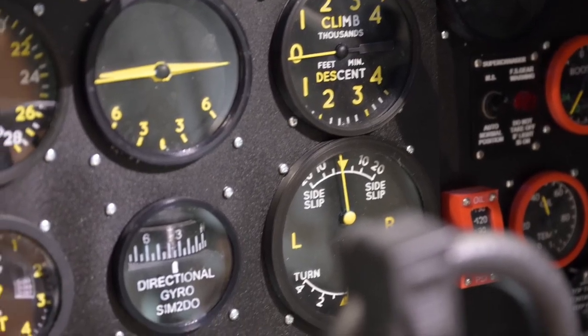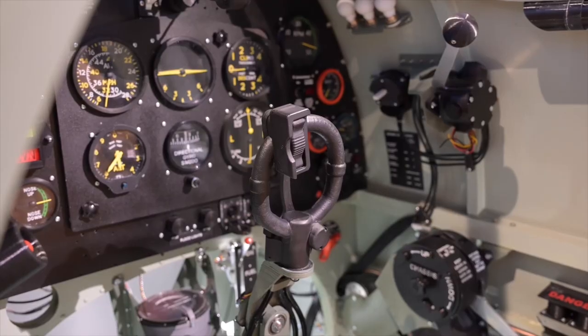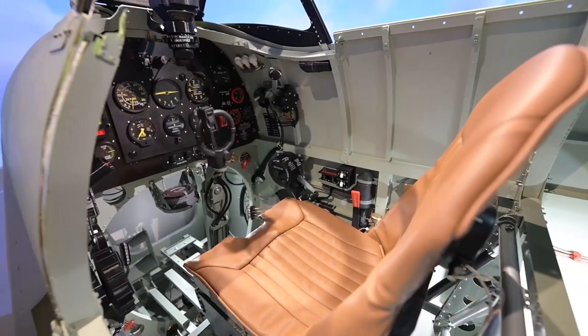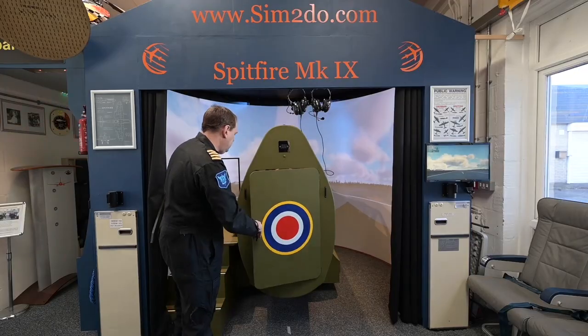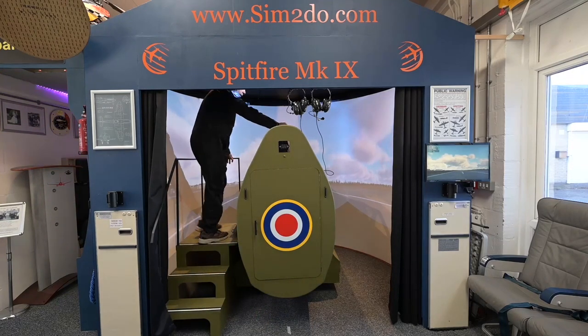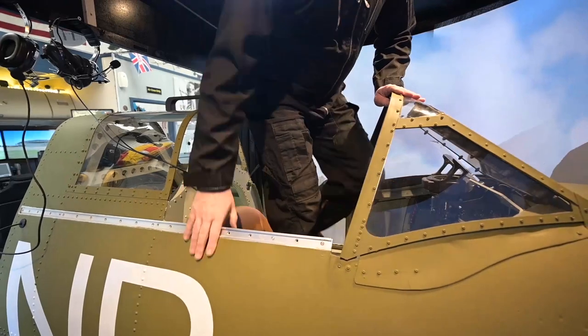Everything on the instrument panel has been handmade because you can't get the component. Well, you can get the components, but you can't get them so they work with flight simulators. So I had to make each component for flight simulation.